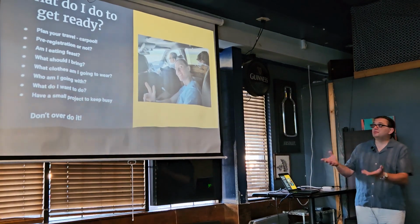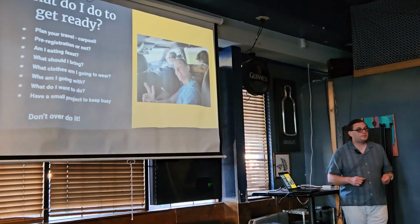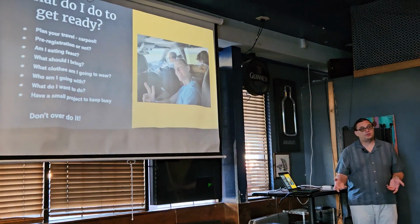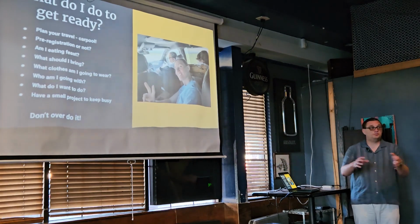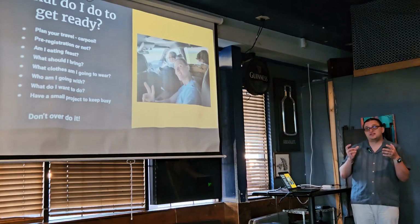Next up, who am I going with? If you're carpooling, that's one thing. You know, the 3 people in this car, we're all going together. But are you going as part of a larger group? Maybe you're going with the barony or a household or just a group of friends. You're all traveling separately, but maybe you're going to hang out at the event together.